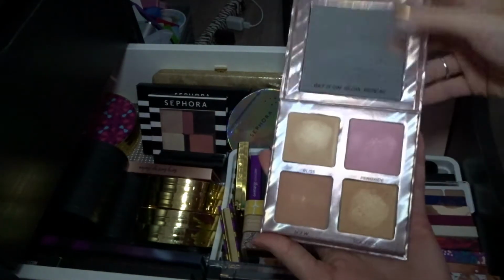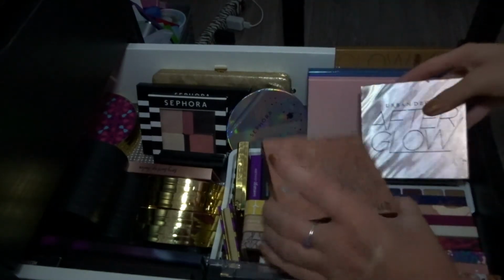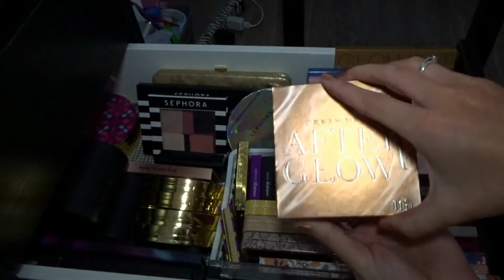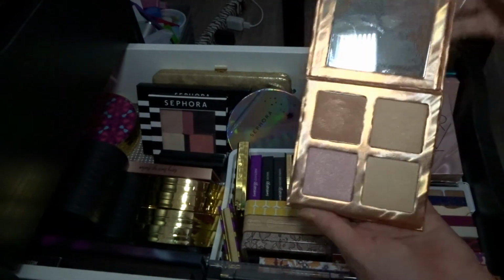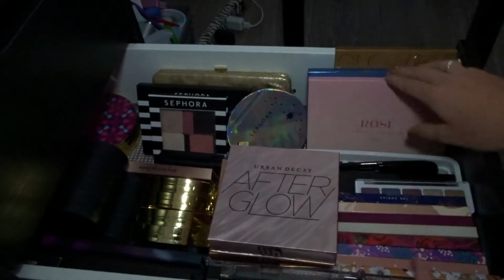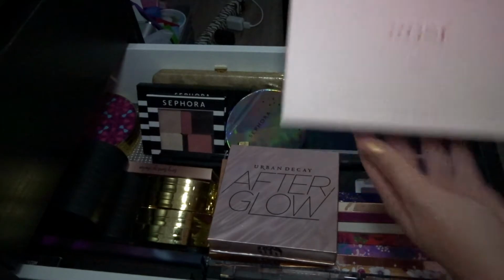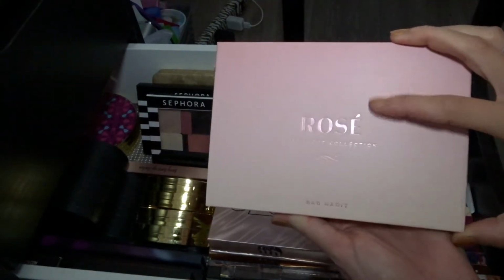So this is the original, and this is the One Night Stand. So these are super nice. I like those. I have the Bad Habit Rosé highlighting palette.